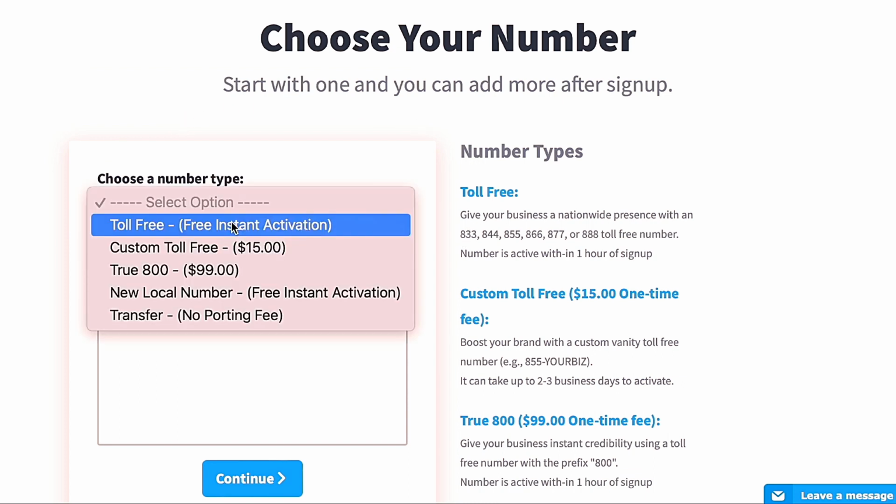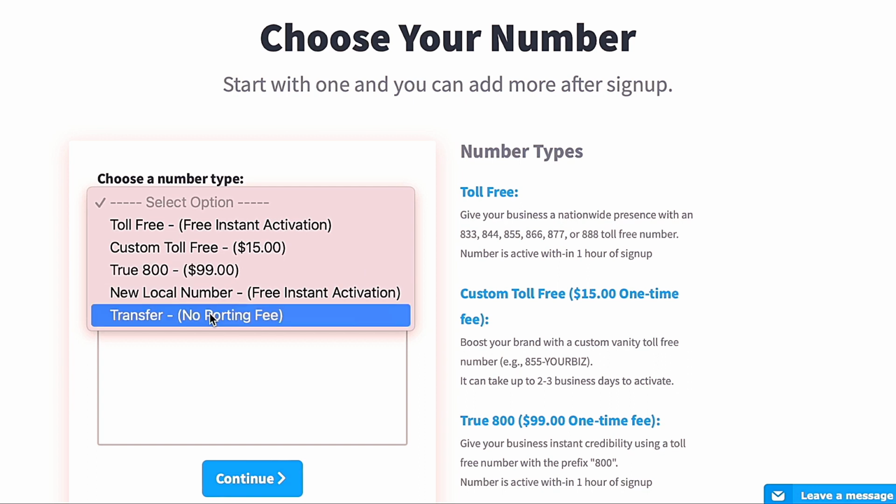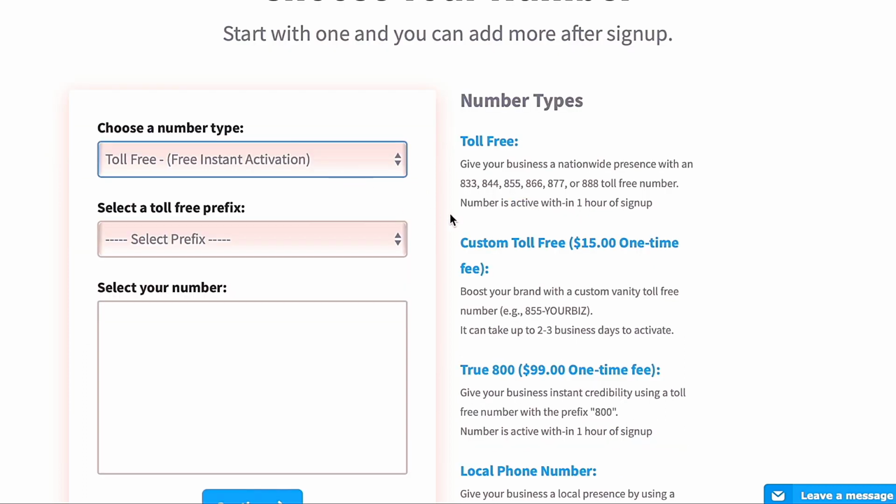You have a couple of options. You can choose to go with a toll-free number, a custom toll-free number, the true 800 number, a new local number, or you can transfer an existing number. Today I'm going to go with a standard toll-free number, and what's great is that this number can be active within 1 hour of getting it set up.